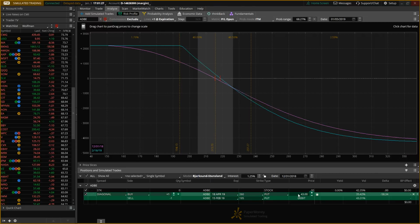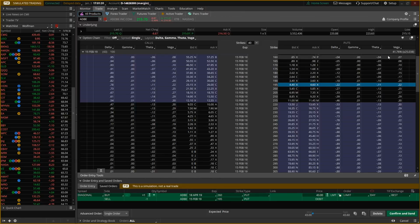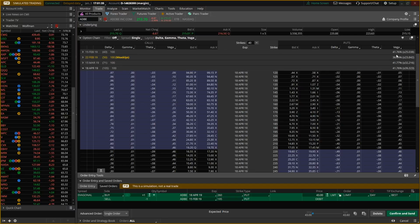So Adobe works out quite nicely. Fits all those rules. The implied volatility went pretty much straight across, maybe a slight, and actually it's completely straight across. So the volatility we're buying is the same as we're selling. We don't have to worry about that. It increased less than 2%, right?